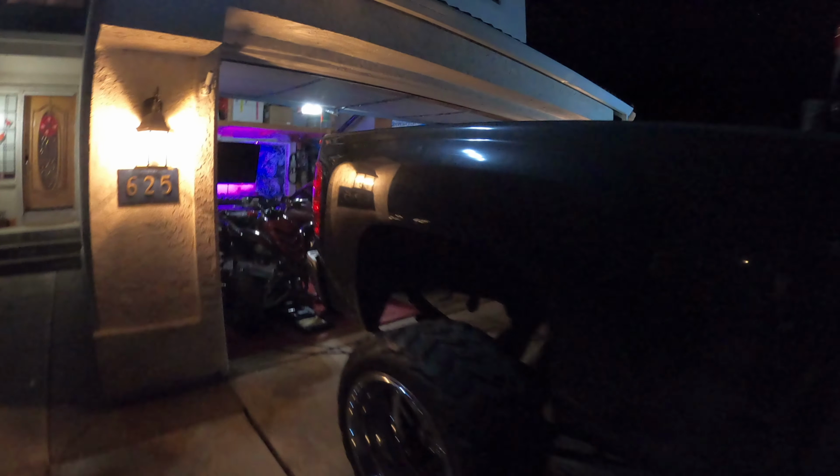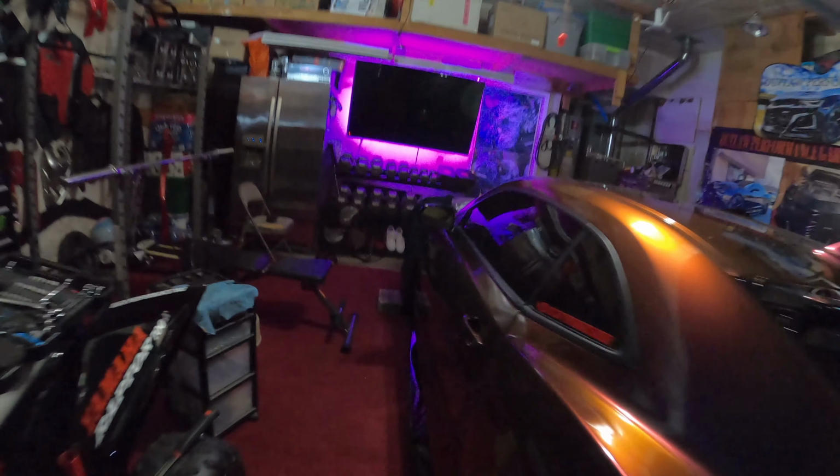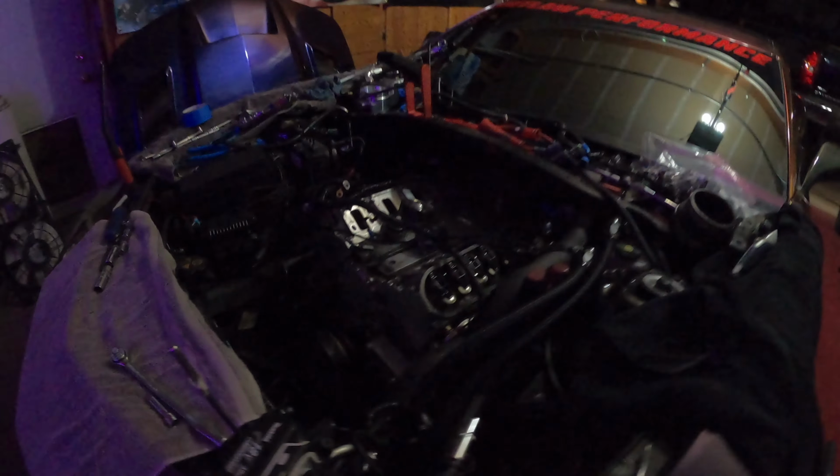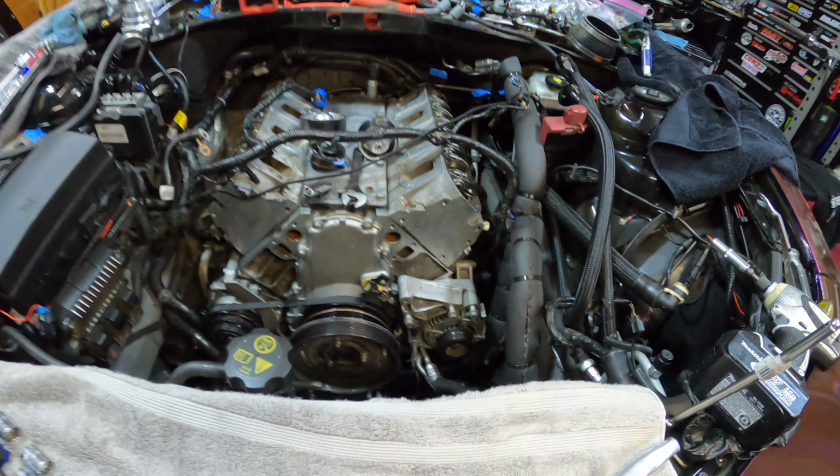Feels good to be home. Man, this garage is filthy. They got a mess over here. So here's the stage we're at now. Look at that bad boy. All right. So tomorrow, we're going to get that crank pulley off of there. We're going to pull that cover off and get that camshaft out of there.